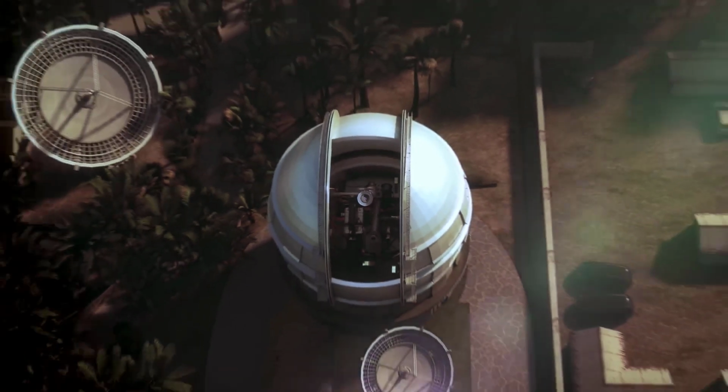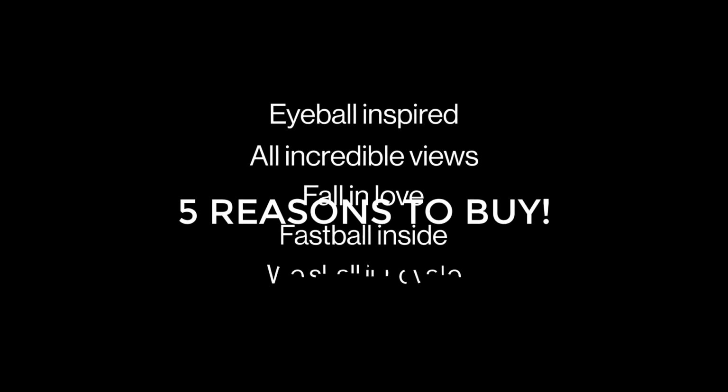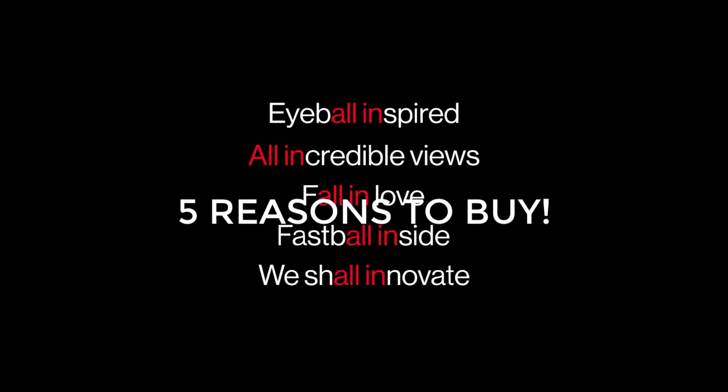So after the announcement of the OnePlus launch event, the OnePlus 9 series, here are the 5 reasons why you should buy the OnePlus 9 Pro.